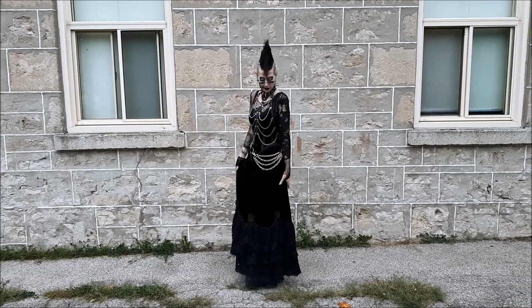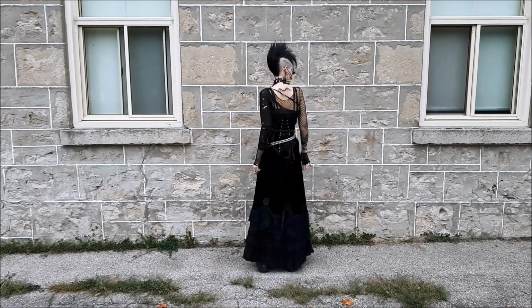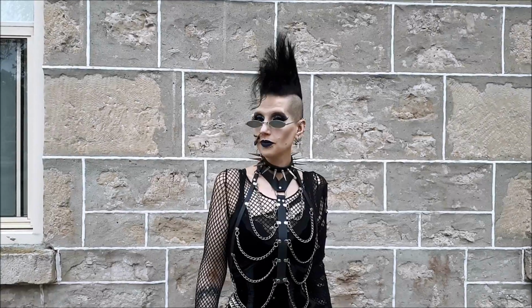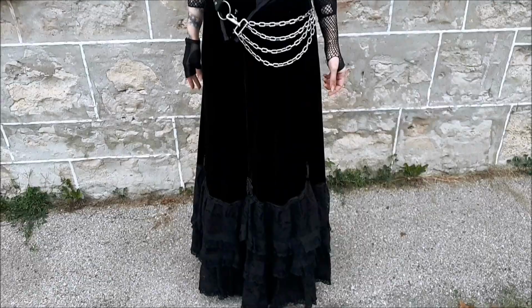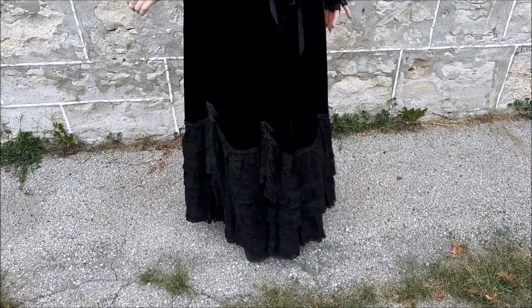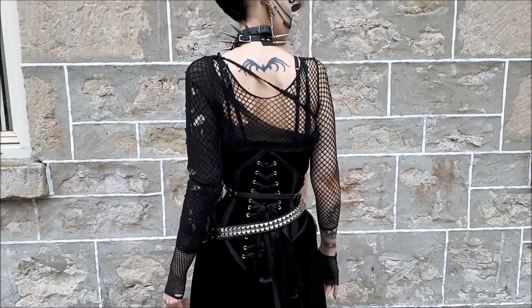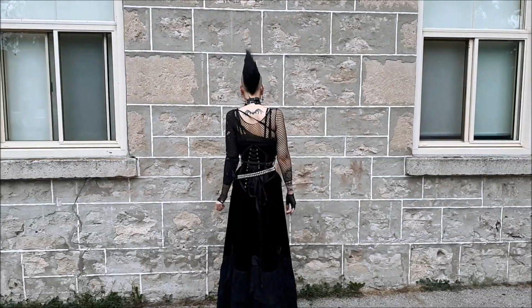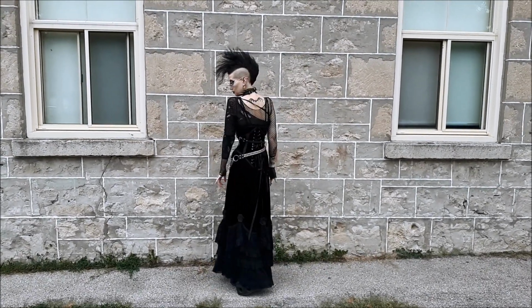Alright, so here is the complete outfit. This is it, all the layers of all the things that I wore. I had to put on corsets and fishnets and harnesses and belts and all sorts of things. But it was totally worth it, and Brody was so sweet, and he filmed this for me. And it turns out the photographers do not know how hard it is to wear a corset like that, because they made me do all sorts of crazy poses that were super uncomfortable, but I looked fantastic.